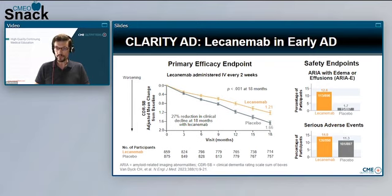CDR-SB, for those of you who are not familiar with this clinical scale, is a hybrid cognitive and functional scale that ranges from 0 when you don't have any cognitive impairment nor cognitive complaint to 18 where you have severe dementia. At baseline, the lecanemab arm and the placebo arm had around 3.2 on the CDR-SB scale.